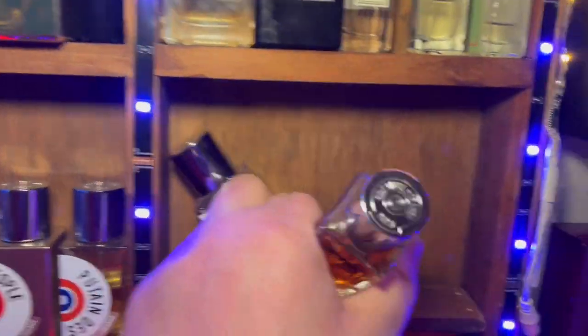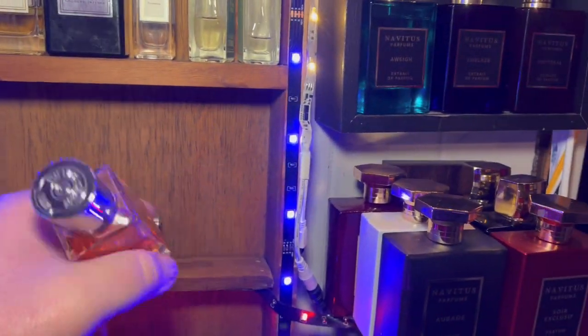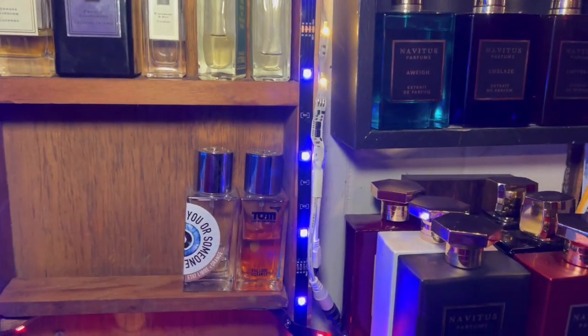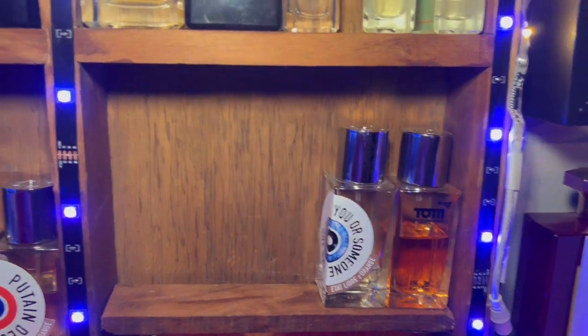Then we have... Oh, no edits, baby. It'll be all right. They're not broken. I got to fix this shelf. I knew it was going to do that. We ain't going to do no edits, baby. Keep on rolling.